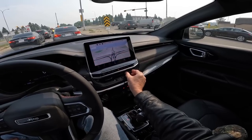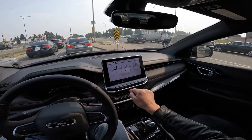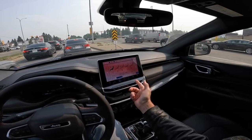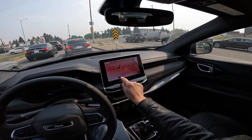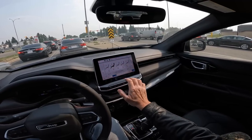Why is it blowing cold air? I don't understand. Like it's 18 degrees out, right? Like why do you need... Okay. Something like this. And it's still cold.